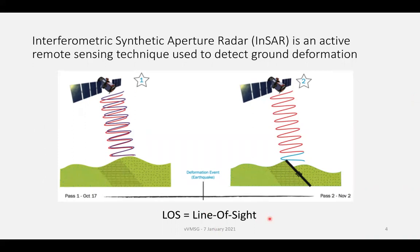And I will be talking a lot about line of sight, or LOS, throughout the talk, and that simply has to do with the oblique viewing geometry of radar satellites. And this incorporates both vertical and horizontal components of the ground deformation.